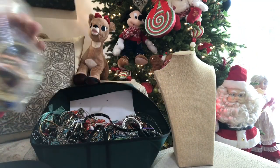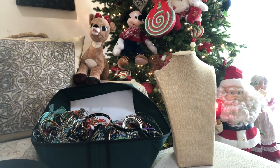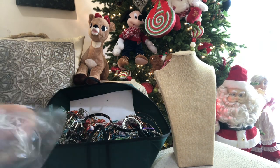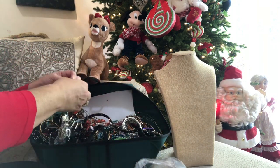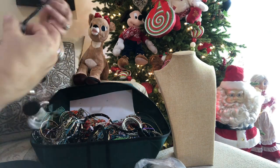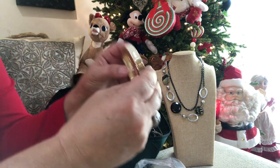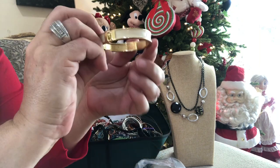Okay, and there's another bag. Do this again. Thanks for tuning in, you guys. I really appreciate it. Let's see here. What do we have? We have this for number one. And that's number one. Here is a pretty bracelet. Number two.